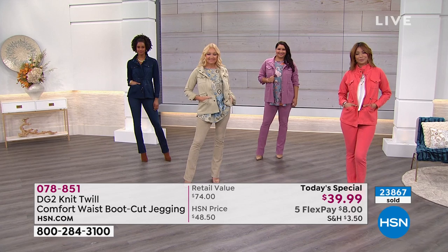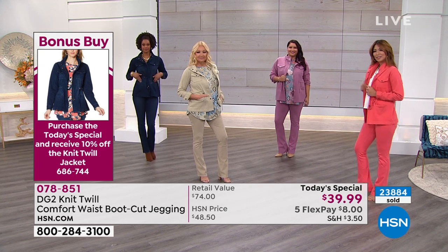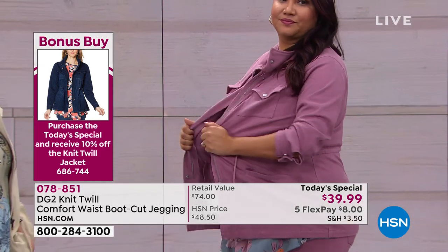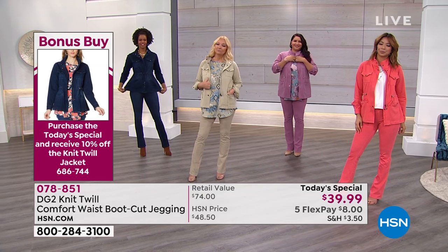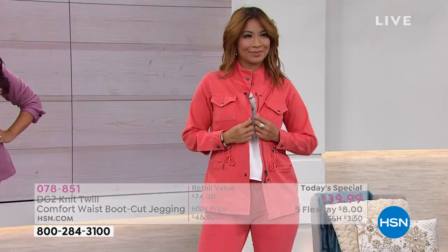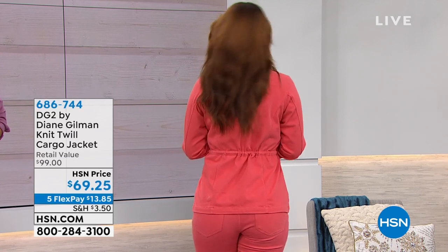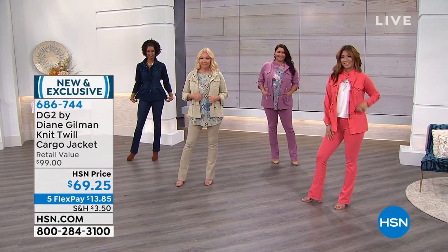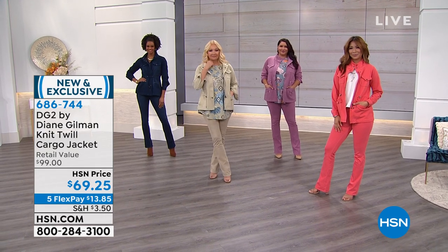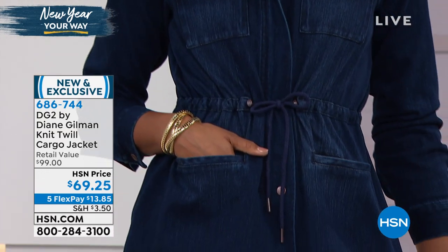All right, we've got to tell you about this twill cargo jacket. It's a bonus buy. So when you pick up our today's special for only $39.99, you'll get 10% off on the coordinating cargo jacket. And it's so easy to get that kind of comfy, casual, suited look. You're going to look absolutely fantastic. It's a really on-trend, youthful look that's super easy for you. Today, it is just $69.25, but when you get the today's special, it's 10% off, so that's about $7 off, and you can put it on 5 flexible payments of $13.85. Of course, the payments will be less than that when you take the 10% off. But this is a $100 jacket that's $69 today.